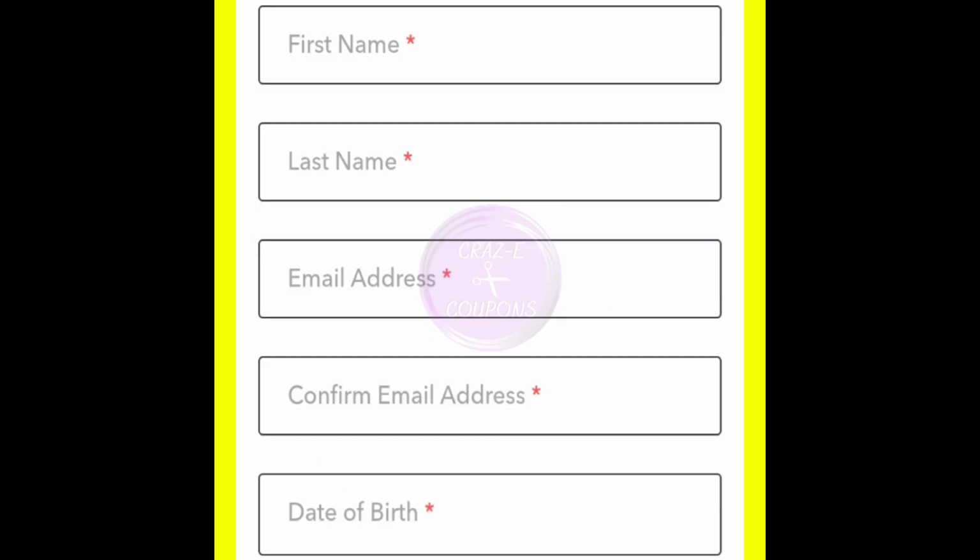Now, I ran out to Dollar General last night to do a few quick deals, and I did do the Kellogg's deal, and I've already submitted my first receipt. And I just wanted to show you guys how quick, simple, and easy this was. Here's the first page. It's just basic information, your first name, last name, email address, confirm your email address, and then date of birth. There were 2 steps after that, and you are done.